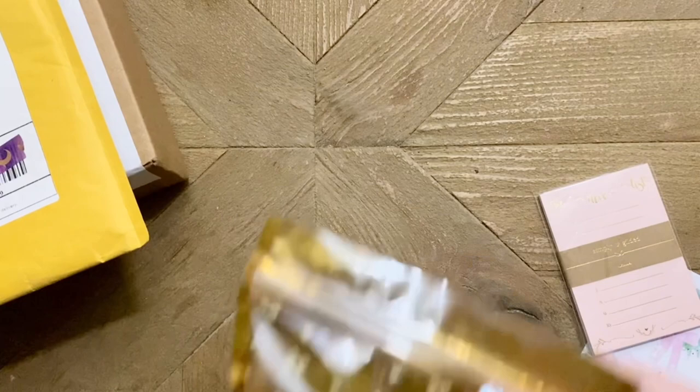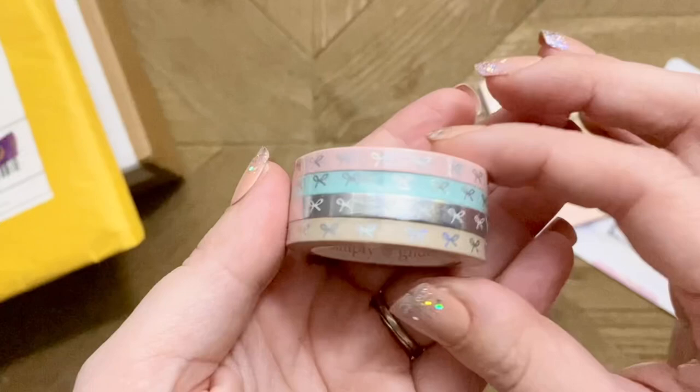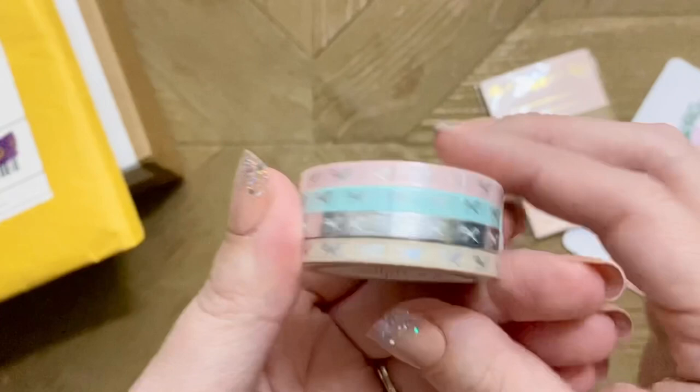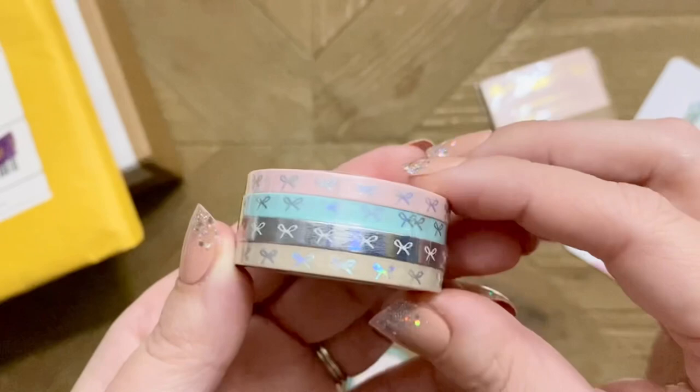Okay, so let's look at the washi itself and not leave us all in suspense, right? Cute. So these are four separate rolls of washi. So pretty. Are those perforated? I can't totally tell. I love those colors. I am such a sucker for a muted pastel and a metallic. Love, love, love.